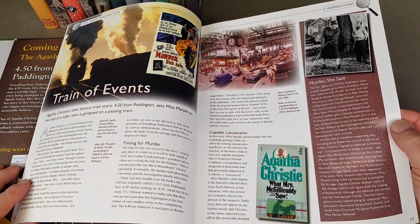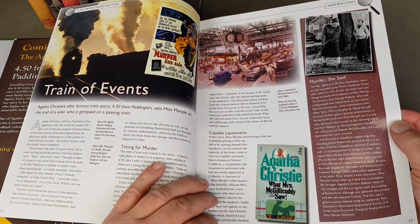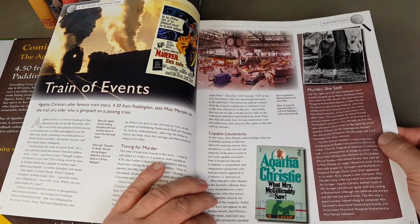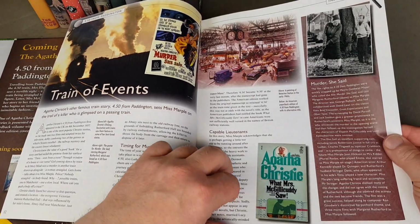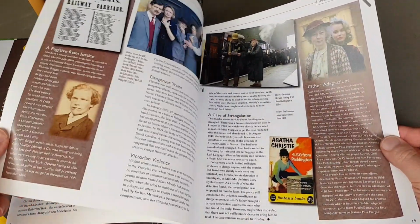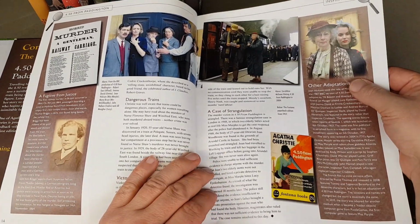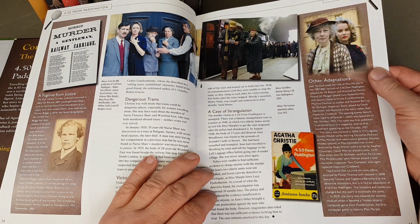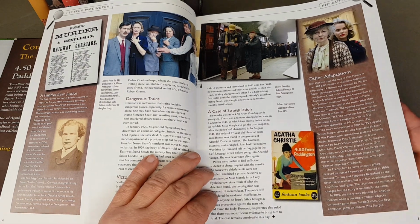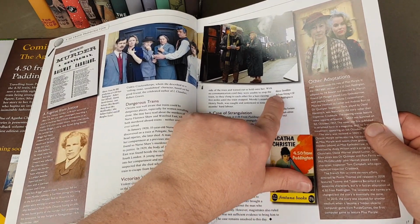It's the American jacket there. Yeah, it says an American paperback edition of 4.50 from Paddington with its alternative title, What Mrs. McGillicuddy Saw. There's the Fontana one. Yeah, it's got Joan Hickson there. And it was Geraldine McEwen, there she is, yeah.